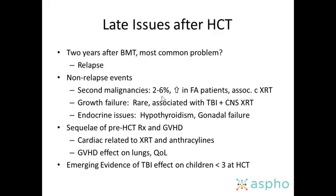Second malignancies occur in 2 to 6%, but increase over time, especially if you look very closely at some solid tumors, many of which are relatively benign. But bottom line is bad things can happen in about 2 to 6% of patients, with AML and MDS occurring within the first 5 to 6 years usually, and not occurring as much long-term, but solid tumors occurring more long-term. There's a marked increase in Fanconi anemia patients. There's an increase in patients who've had to have radiotherapy as part of their transplant.